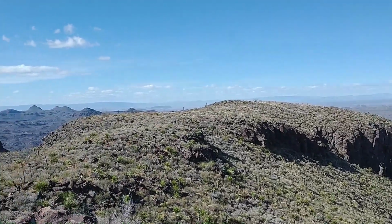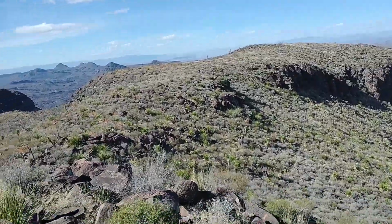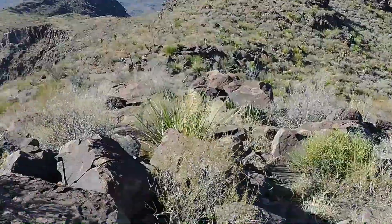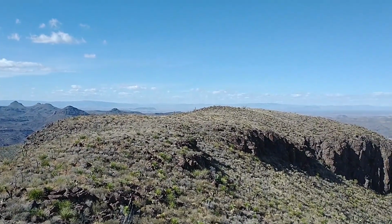Looking down over here, you can see towards the east, west, we go up a little bit, maybe you can make out a little bit of Ojinaga / Presidio over there.